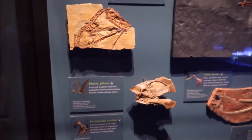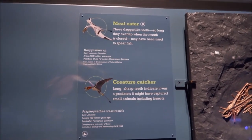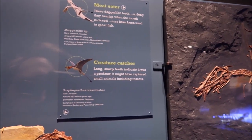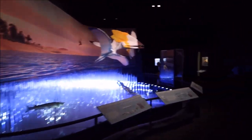Like some weird wrestler name. Also, creature catcher. Meat eater, some sort of derogatory thing that some kid would say. You're meat eater. Well, maybe not derogatory, but it's not funny to me.